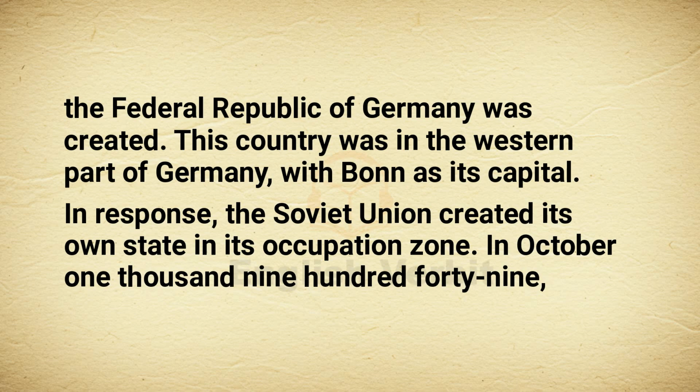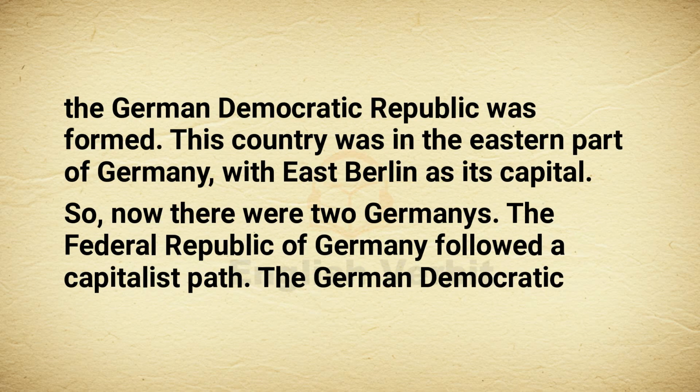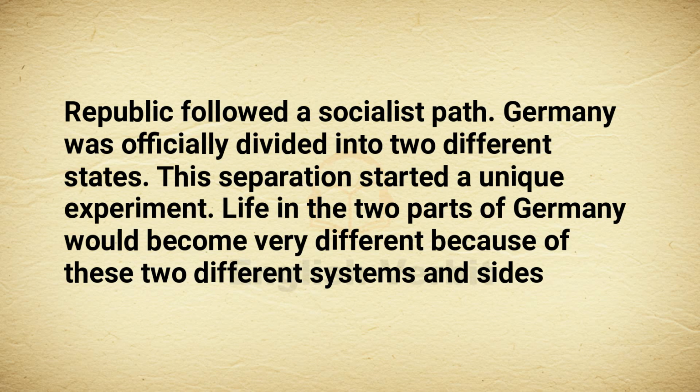In response, the Soviet Union created its own state in its occupation zone. In October 1949, the German Democratic Republic was formed. This country was in the eastern part of Germany, with East Berlin as its capital. So now there were 2 Germanys. The Federal Republic of Germany followed a capitalist path. The German Democratic Republic followed a socialist path. Germany was officially divided into 2 different states. This separation started a unique experiment.